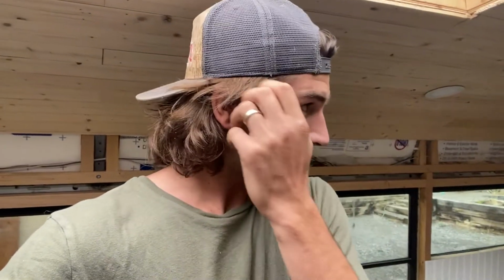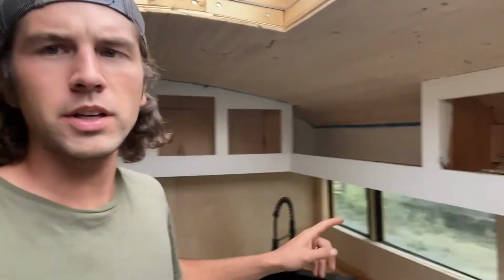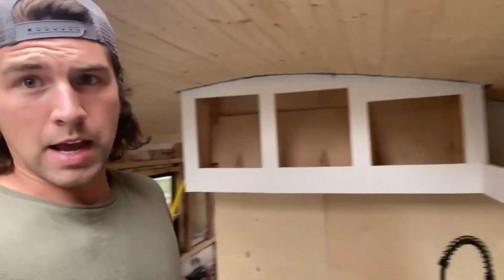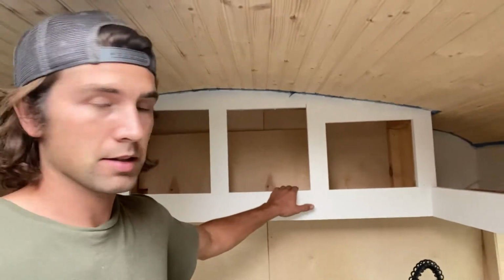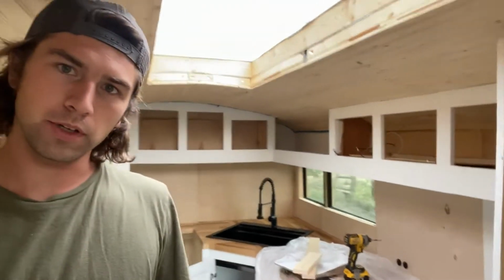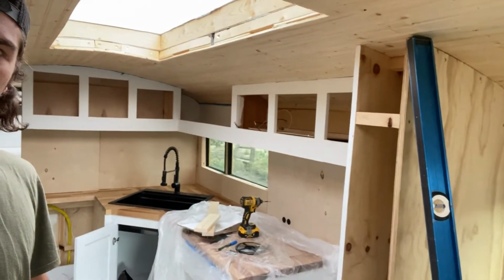All right, so it is a new day on the bus. We did some priming last time, and I also added more upper cabinets. Rachel had a really good idea to keep all this space right here open, for maybe plants and cute stuff. I don't know, that's her realm. And then we also added some space over on this side too. So we got a pretty good amount of storage up top.